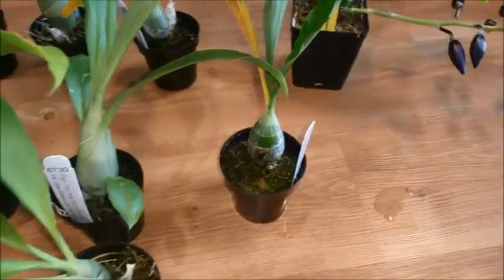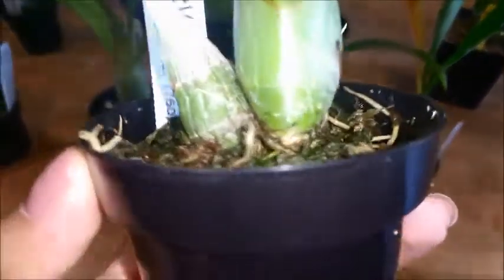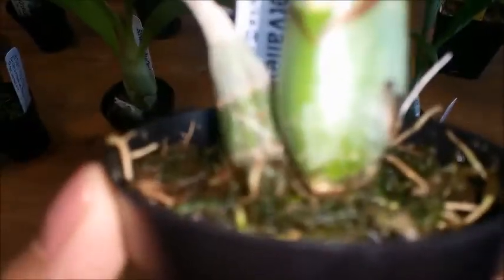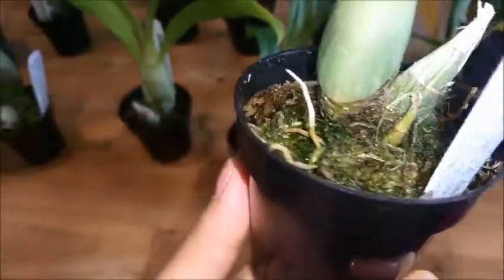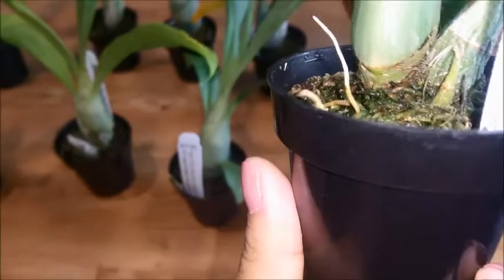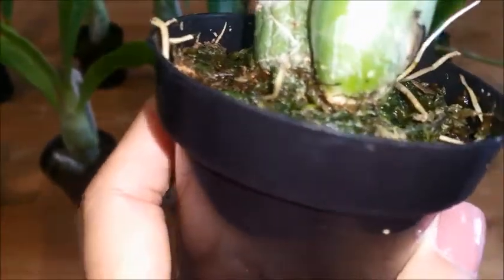Also from SVO. So this one's not doing anything that I've noticed. I thought I saw something, but never mind. Oh, it's really blurry. There, nope. Okay, yeah, it hasn't, well, the leaf got in the way. This one hasn't done anything, it's just growing, which hopefully it grows a spike or something, but we don't want no pressure, even though I want a spike.